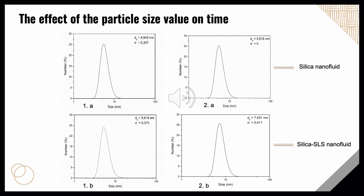Then, to find out whether there is no aggregation, particle distribution was measured. Besides the zeta potential value, particle size is an important factor to know that nanofluid is still stable. For silica nanofluid, on day 1 the highest peak is 4.849 nanometers, and then after a month it becomes 5.919 nanometers.